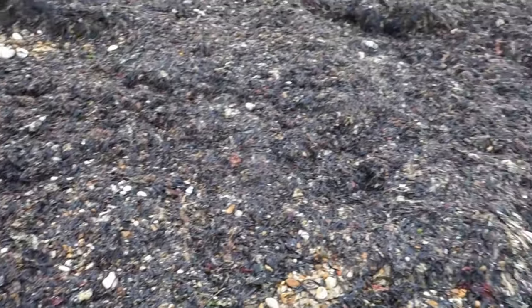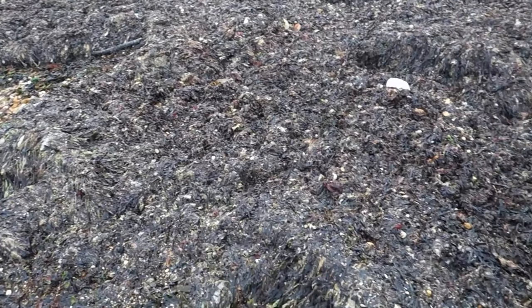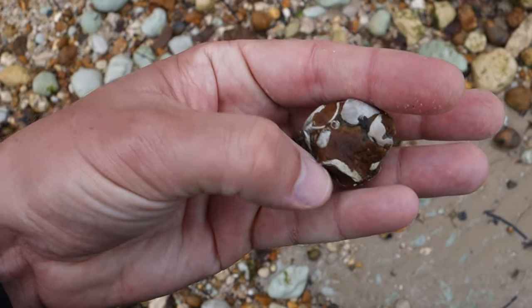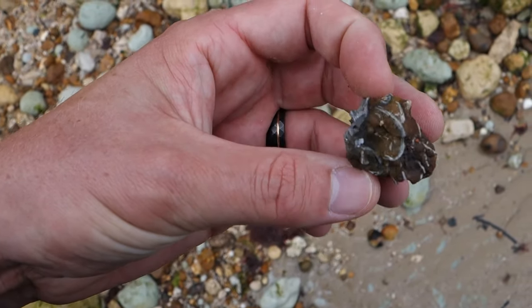Unfortunately, these giant rafts of seaweed seem to be covering a lot of the productive layer of foreshore, but we'll just have to keep an eye out. The other thing there seems to be an awful lot of is this red shelly material. So lots and lots of little shells in it. As you can see, absolutely packed.